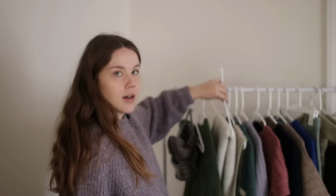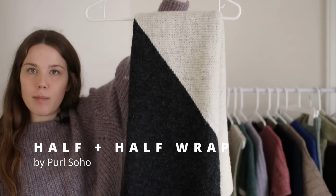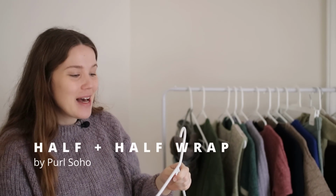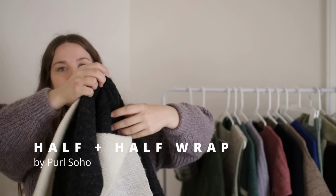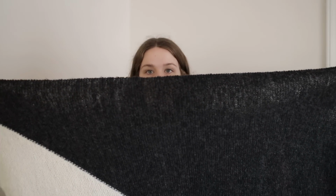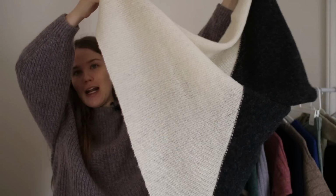And my next finished object is this pièce de résistance. This is my Half and Half Triangles wrap by Pearl Soho, which I really did not enjoy making, but I do really love the product. So here she is. It's huge and cozy. This is the smaller of the two sizes, and it's still quite big. I think I would have loved it even more if it was a little bit bigger, but if I had made the bigger size, I never would have finished it because it's so much knitting.